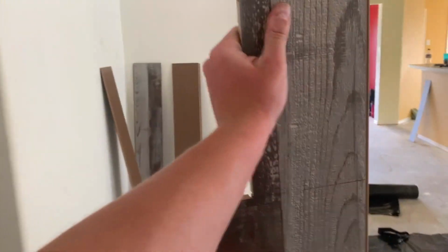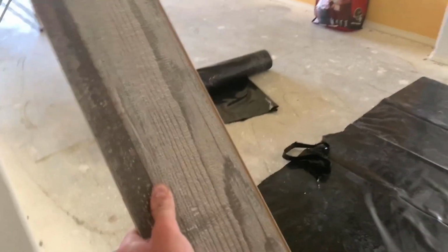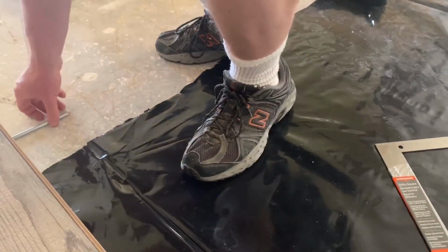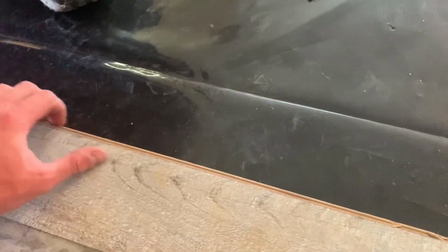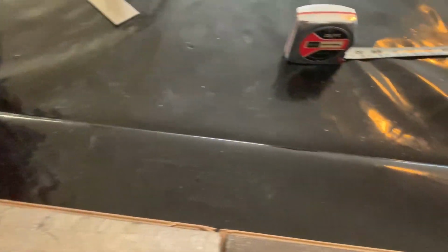Ow, my ear. We have a board. We're going to board it. Let's see how this looks. That goes there. This goes there like a jigsaw. There we go. Put it that way a little bit.